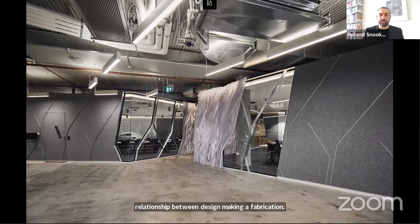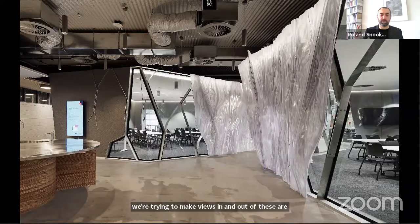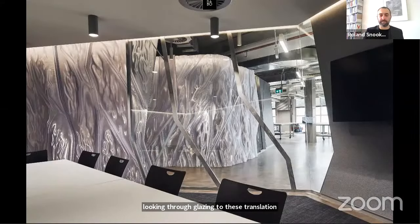So in the project, we're trying to create a series of transparencies or translucencies between these spaces. So we're trying to make views in and out of these design-based studios, which then look out into making spaces and create vistas through to heavier fabrication and workshop spaces. And so in doing so, there's different levels of transparency and translucency between those spaces. Sometimes you're looking through glazing to these translucent polycarbonate walls, or through a glazed window through a second glazed window.